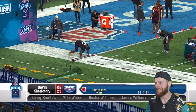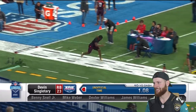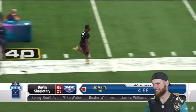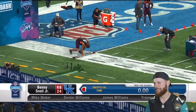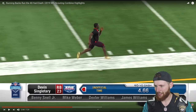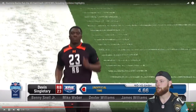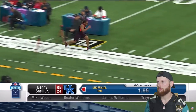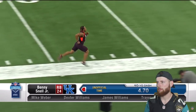Heck, I love watching running backs finish because it helps the wide receivers. It helps buy time for them on the safeties, so you've got to earn your keep. 4.66 for Motor Singletary, Devin Singletary I guess. Two Penn State fans saw way too much of the son, the whole game. He was the four-minute offense.